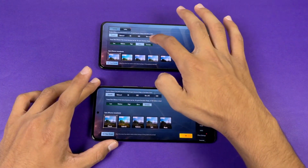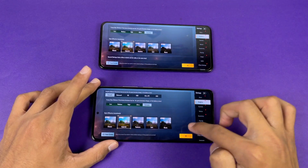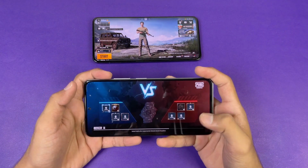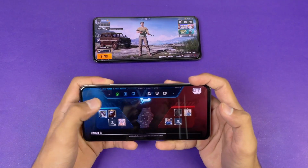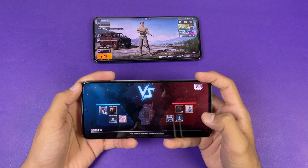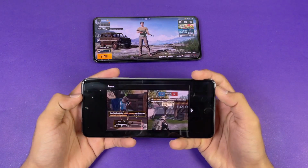Now let's play on smooth graphics with extreme frame rate, and I also set the style to colorful. So guys, now let's see the arena training on the Poco F3. After that we will see the performance on the Poco F2 Pro, and you can also see the FPS again, and both phones give you 60 FPS gameplay, no 90 FPS on both these devices. And again we have dual speakers on the Poco F3.